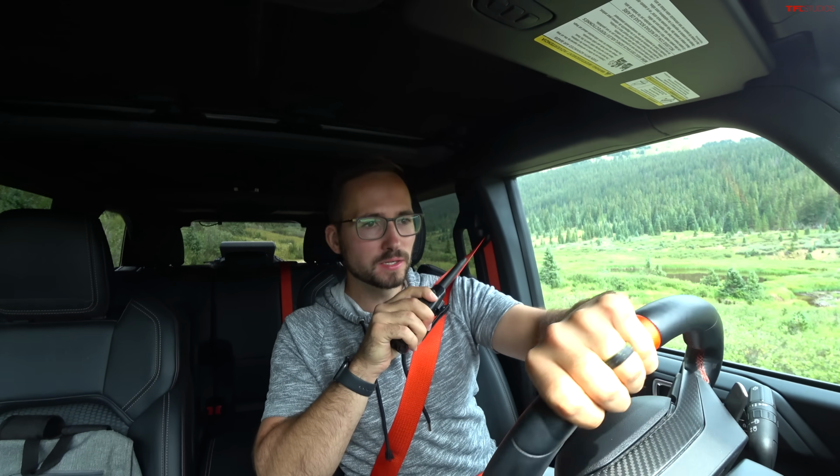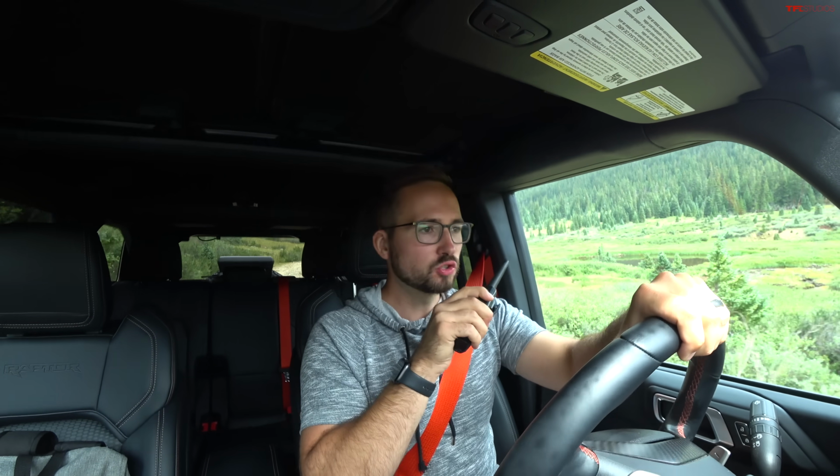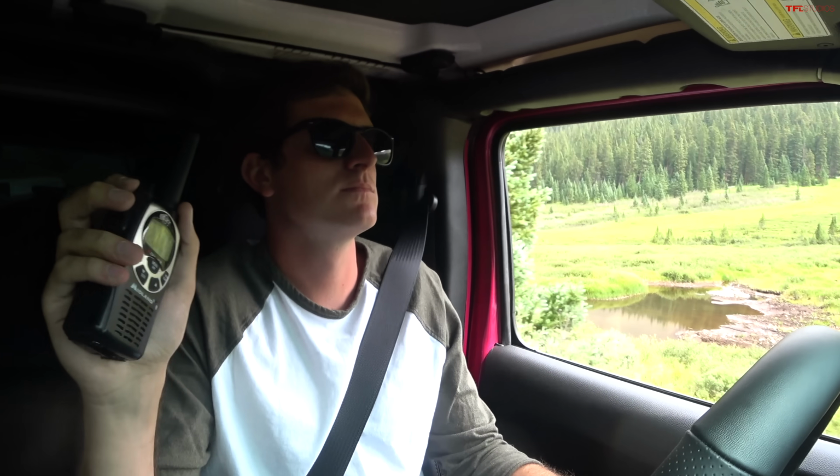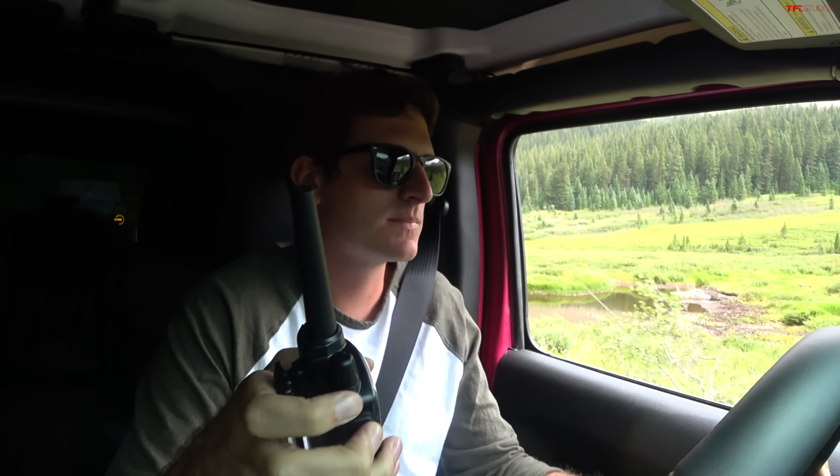Compared to the 392, well, there is no comparison, but compared to the Gen 3 Raptor, it actually sounds quieter, which shocked me because the Bronco doesn't have quite as much sound deadening. But that trombone exhaust in the Raptor is just so loud, and I noticed, especially when you revved both of them, that this just doesn't have the same high-end tone that the Raptor has. Couldn't agree more. I think you're pretty spot on there.